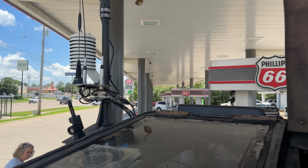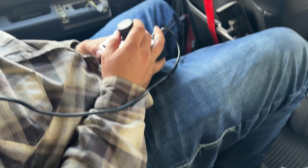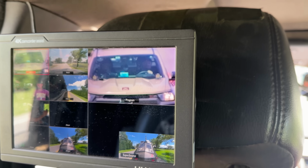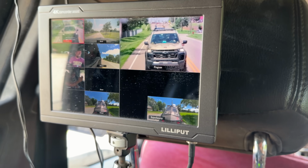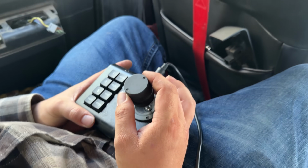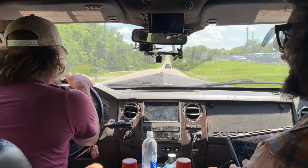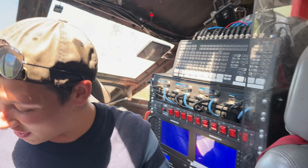Right there. What do you got here, dude? Chinese roof cam here. You can zoom in and stuff. It's a little shaky, yeah. Is that Gage? That's pretty sick. Yeah, that's our search and rescue guy. So what does he do?